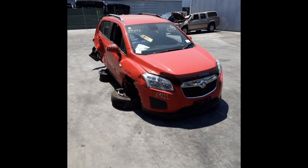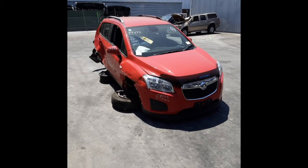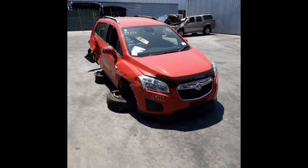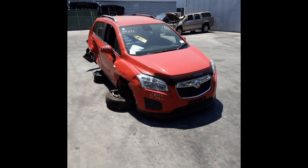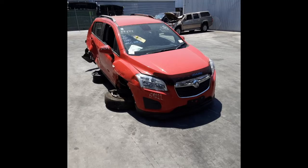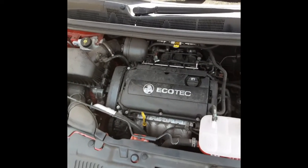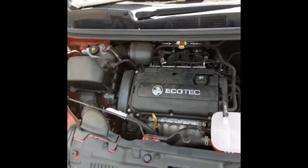0738481382, and today we have a 2016 Holden Trax LS, stock reference number 4338. This shape runs from the 8th month 2013 and is the current shape. It has a 1.8 litre 4-cylinder petrol engine backed by an automatic front-wheel drive transmission.